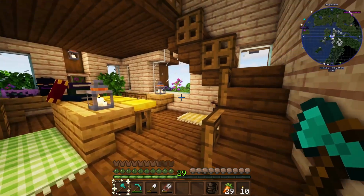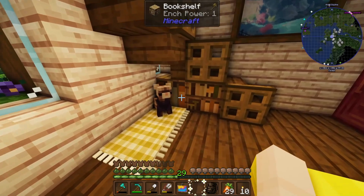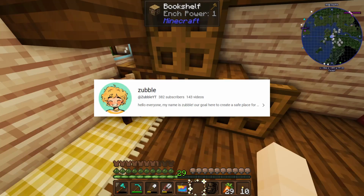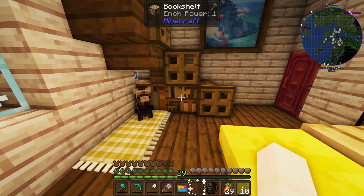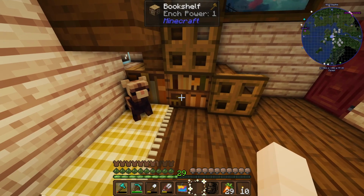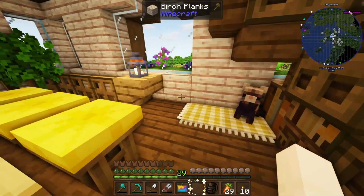Okay, then we come inside. Here's Bartholomew's little nook and cranny for him. I have a new texture pack. Big thanks to my friend Zubble. He did a texture pack review on his channel and it's called like Nox's Library or something. It changes the bookshelves and they all have a different texture and it's really cool.